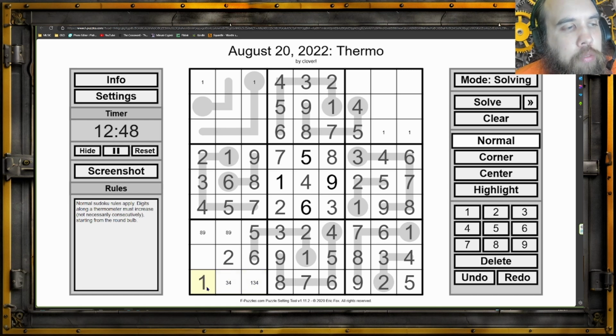This can't be a 3 or 4. It has to be a 1. All right. I'm used to doing the other puzzle. I can just type it here. 1, 2, 3, 4, 5, 6, 7 is the only other number there.